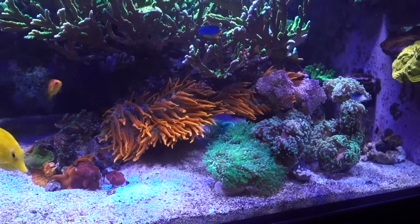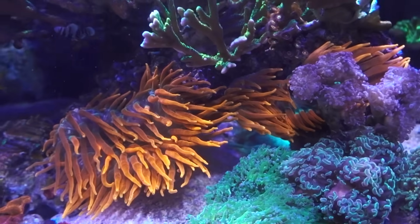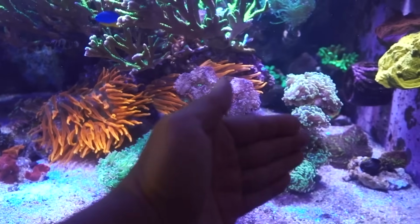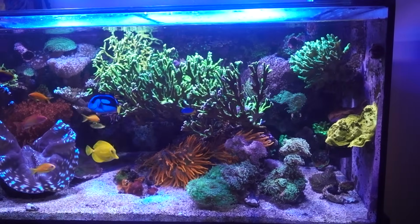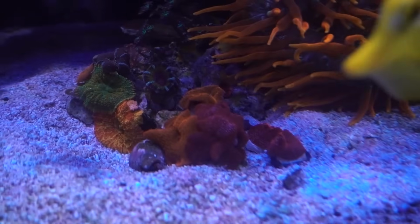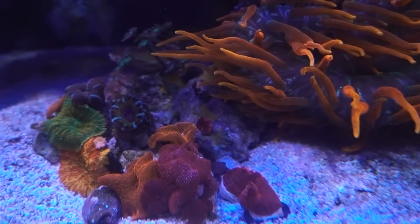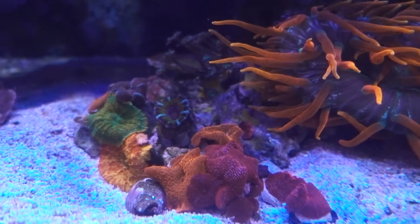So far, it is behaving. It's not really moving from under the ledge, which is a good spot. Although I do probably want to push the frogspawn and hammer out a little bit so that they don't get stung. But so far so good. And over here, some of the Discosoma definitely got torched a little bit, but for the most part they also seem okay.